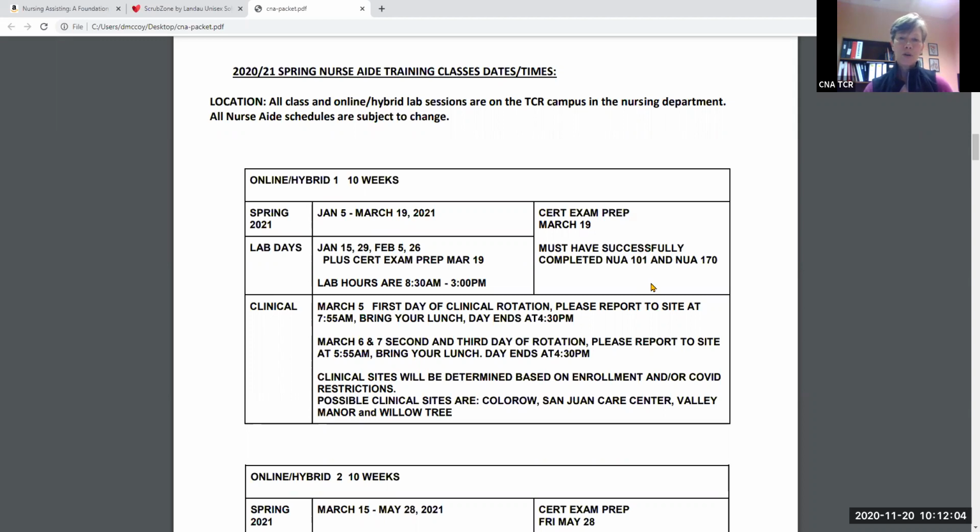All right, and then clinical, right now in November of 2020, we're in the midst of increased COVID cases. So being able to go into clinical sites has been more restricted. So we are doing some alternate simulation on campus in lab simulation format. But anticipate that you would be going to a long-term care facility with an online program for a whole weekend.